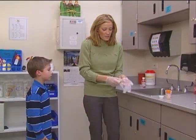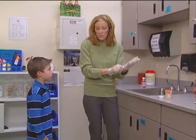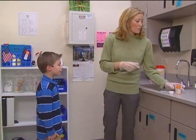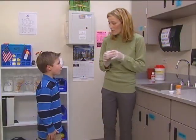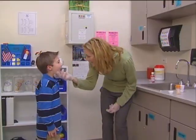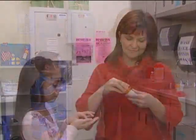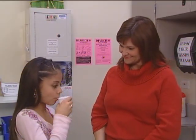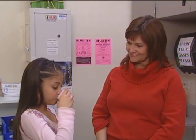Some children don't have the developmental skills to take their own medication. If you have to put medication directly into a child's mouth, wear disposable gloves. You may have to check the child's mouth to make sure he or she swallowed the medication. All tablets and other medication taken by mouth should be followed by a 4 to 6 ounce glass of water to prevent an upset stomach.